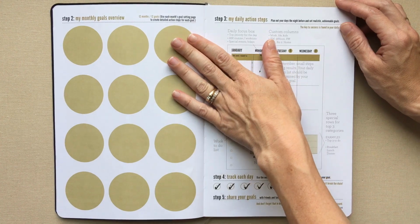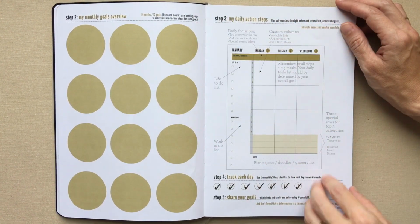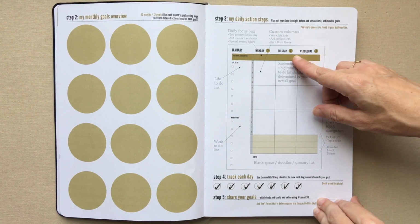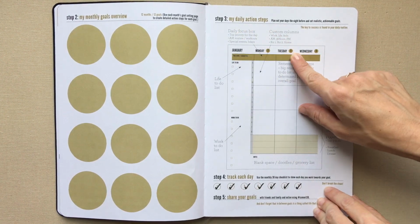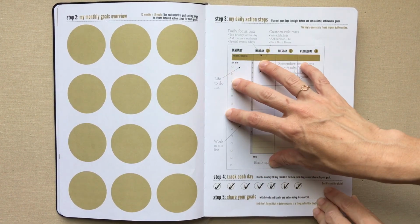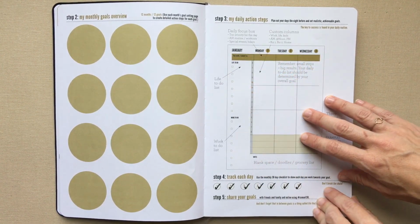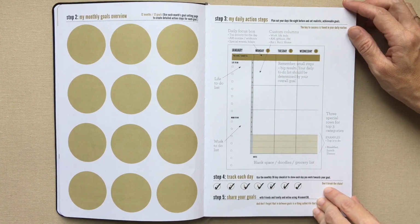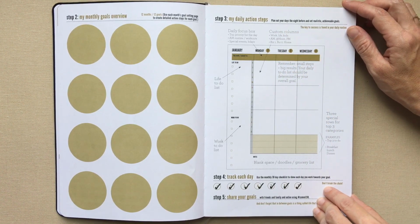They're saying to choose your one goal a month, and then you have your goal page to break that down. So we'll get to that when we get to the goal page. And then step 3 is your daily action steps. That means how you use your weekly view in this calendar. It says plan out your days the night before and set realistic, achievable goals.